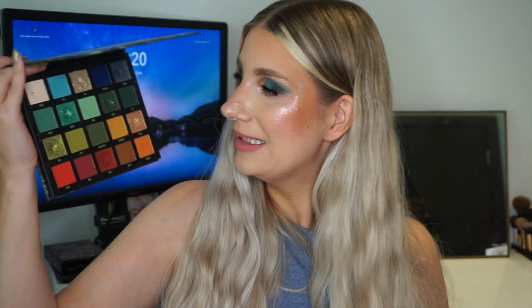But with this palette, it means that I haven't really been drawn to this one yet. It's also more for me like a summer and autumn palette, if anything. So yeah, I will definitely reach for it this year, but so far I haven't really been feeling this one. Next up we have my Oden's Eye Elva palette.